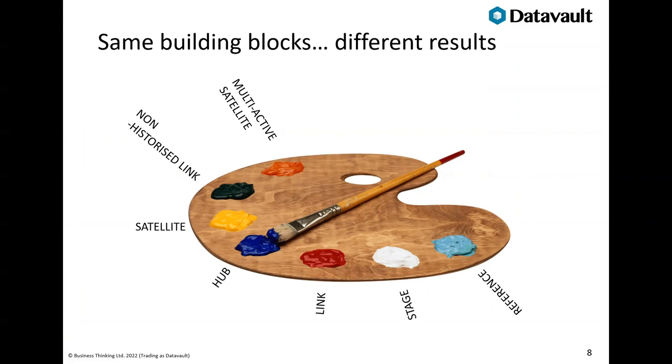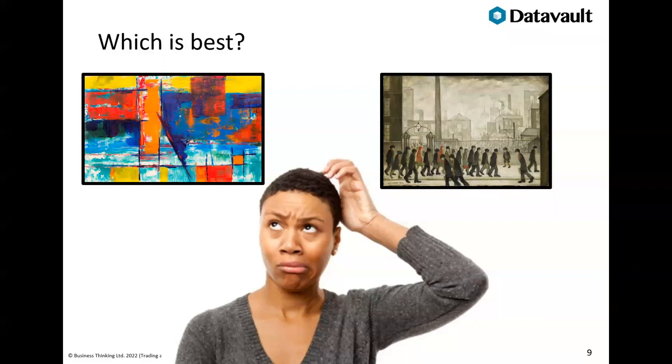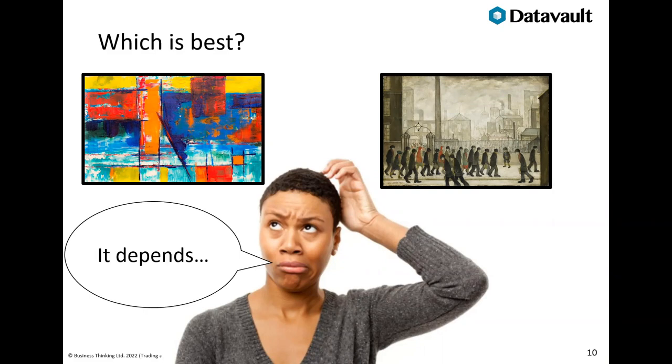And I've been party to many discussions in clients where they say, do we want an abstract model? Do we want a more physical model? Which is the best? Well, just like art, you can't really compare these together. They are both representations. They may even be painting the same scene for all you know. It really is a little bit down to taste. So the answer is it depends. They may both be mathematically equivalent to each other, but there are other factors involved which may make you tend towards one or the other, depending on the circumstances of the model that you're working with.